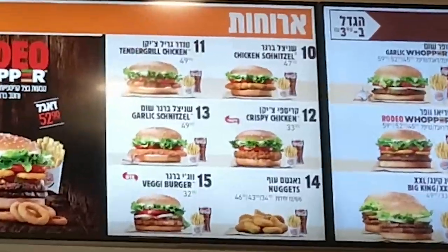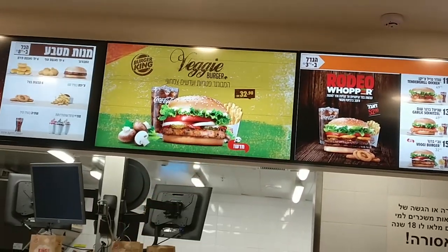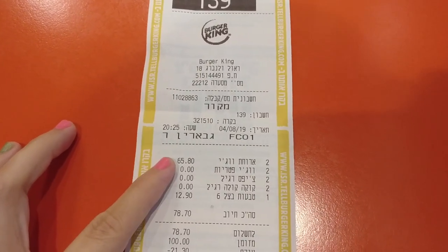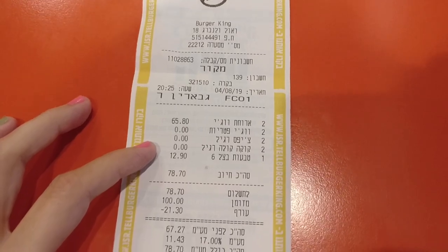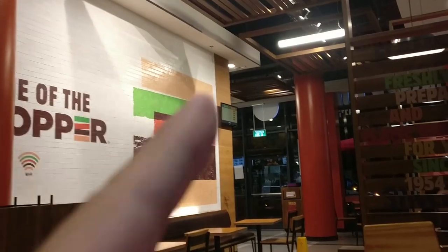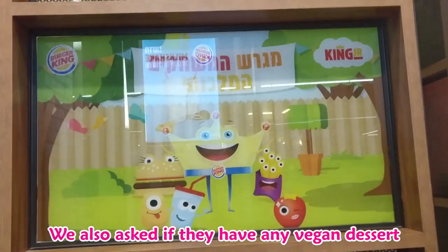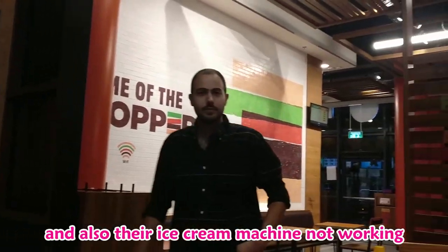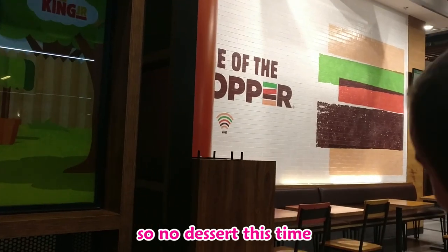Number 15 is the veggie burger. Oh, and now they have a huge sign for that, huh? Okay, so this is our order. We ordered 2 veggie meals, and we also ordered a big onion ring. And that's the price. And now we're waiting for our number to appear on that screen. Anyway, I also asked if they have any vegan dessert, but the worker here was new, and also the ice cream machine is not working, so no dessert this time.